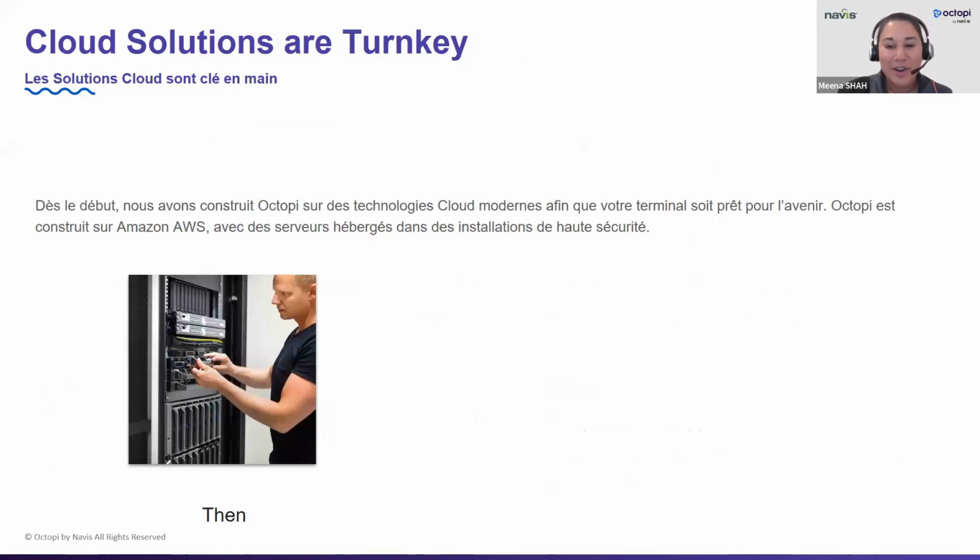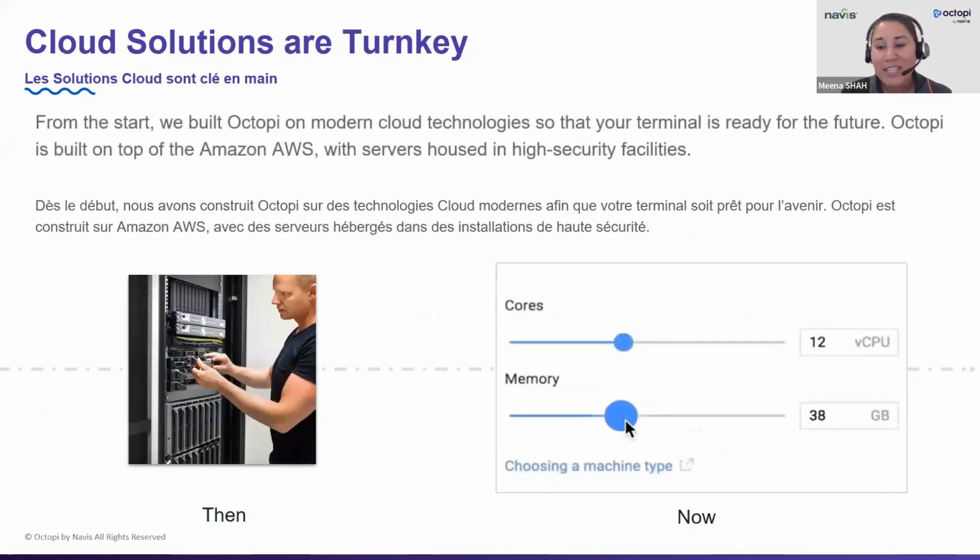Now, cloud solutions are turnkey. And from the start, we built Octopi on modern cloud technologies, so your terminal is ready for the future. Octopi is built on top of Amazon Web Services with servers housed in high security facilities. This lets the solution easily scale to support your growing business with continual monitoring and additional servers seamlessly added when needed. And with a cloud-hosted system, new releases are pushed out regularly with new features that benefit our entire customer base.